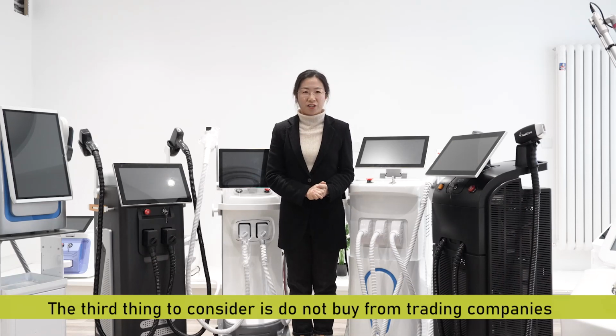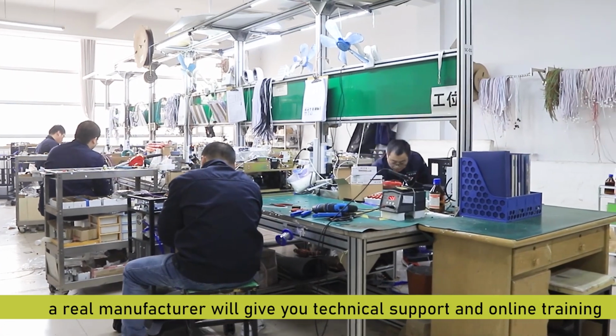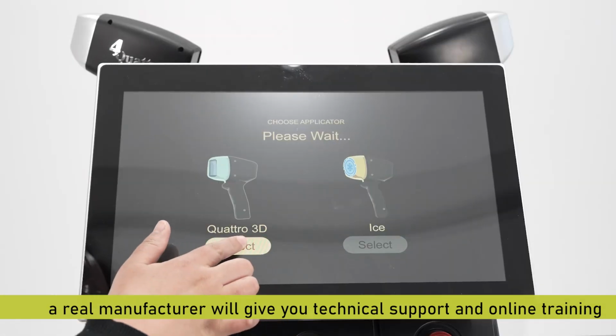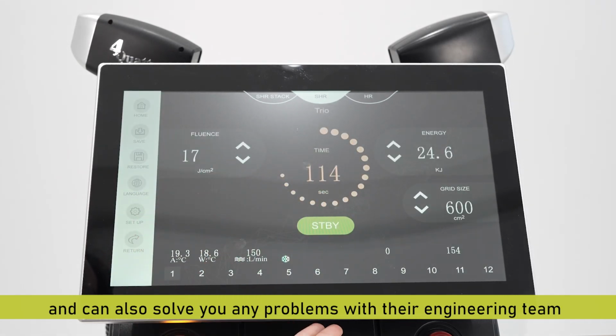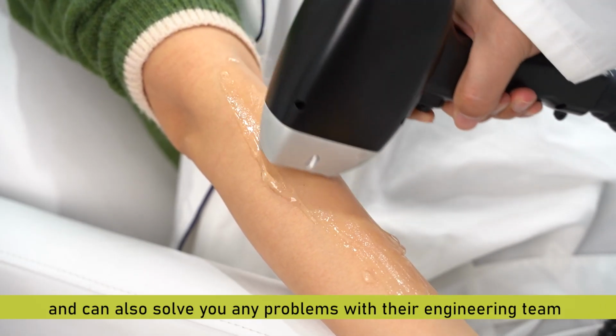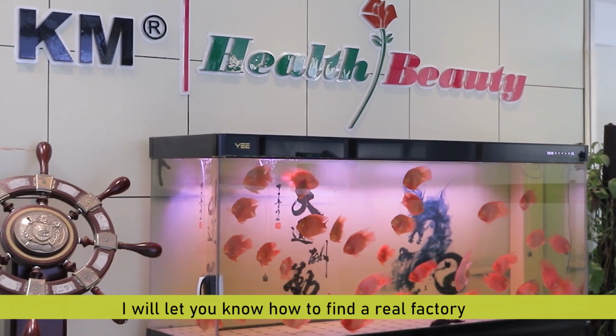The third thing to consider is do not buy from a trading company. As you might know, this aesthetic machine needs timely and professional service and good training. A real manufacturer will give you professional technical support and online training, and can also help you solve any problem with their engineering team. I will let you know how to find a real factory.